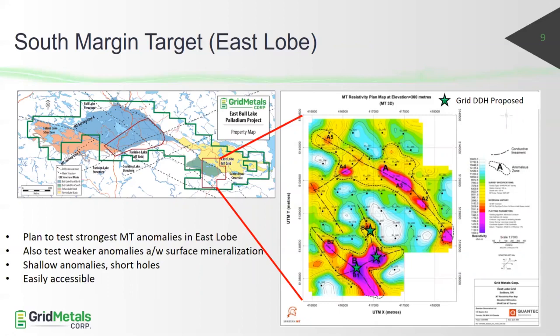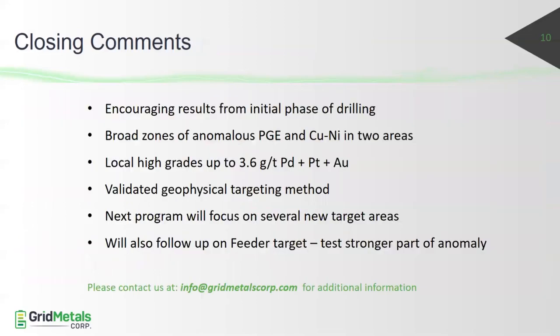And so we'll be going back armed with these new targets and testing some new target areas in the East Lobe. Just in closing then, we've got encouraging results from the initial phase of drilling. We have broad zones of anomalous PGE and copper nickel in 2 areas within the Parisian Lake target area. Local high grades have been encountered. We've validated the geophysical targeting method.